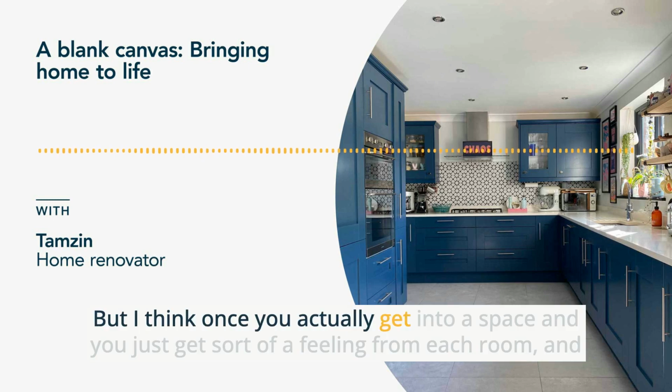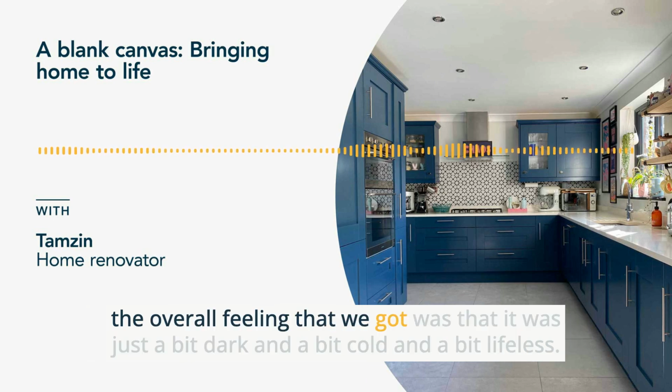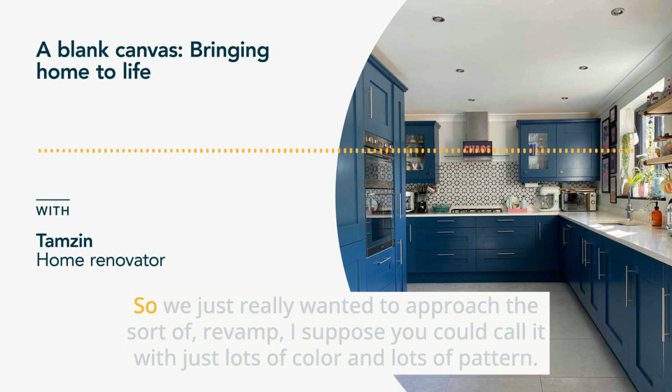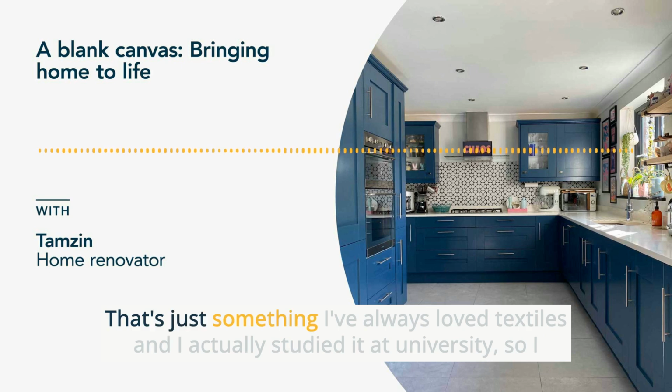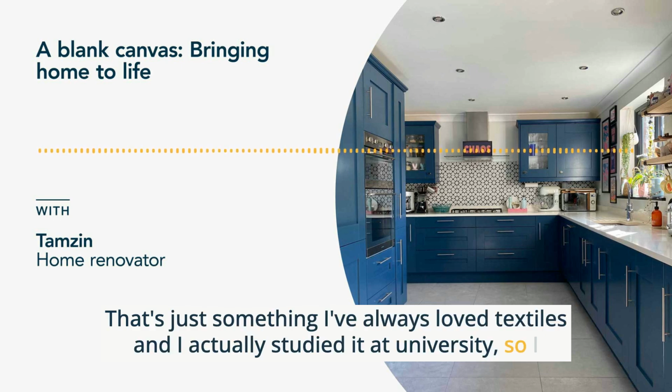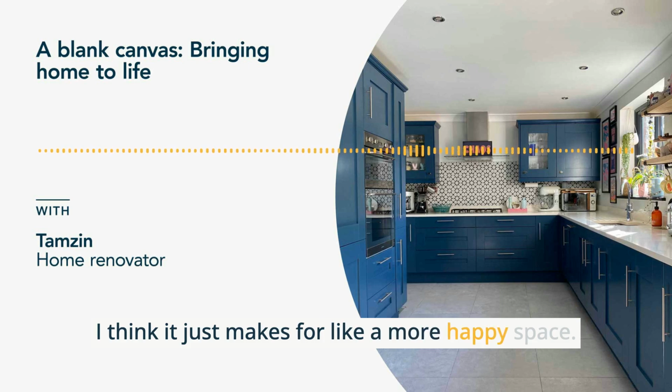But I think once you actually get into a space and you get a feeling from each room, the overall feeling that we got was that it was just a bit dark and a bit cold and a bit lifeless. So we really wanted to approach the revamp, I suppose you could call it, with lots of color and lots of pattern. That's something I've always loved, textiles, and I actually studied it at university. So I need to be surrounded by prints and textures. I think it makes for a more happy space.